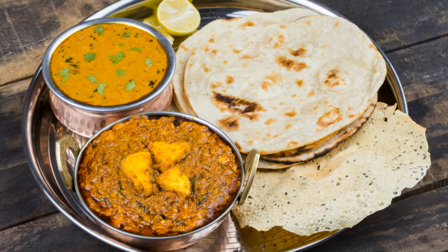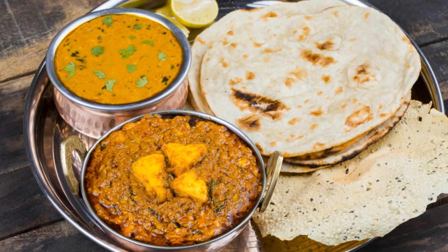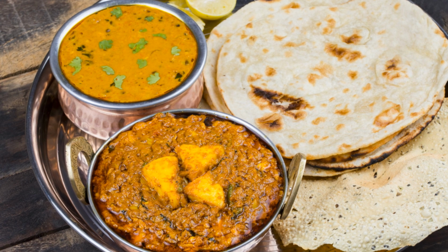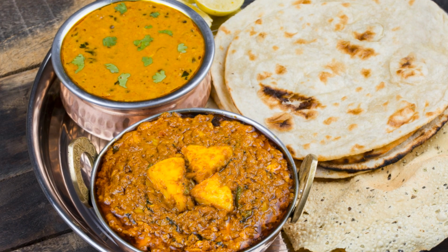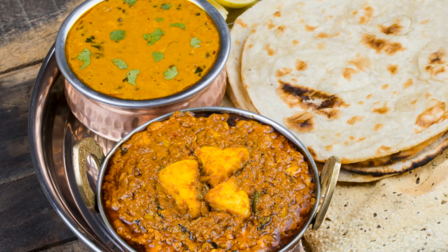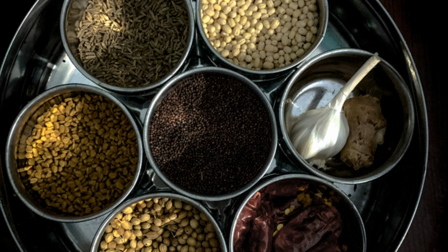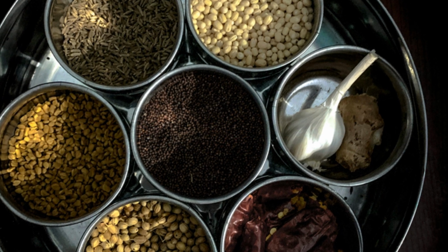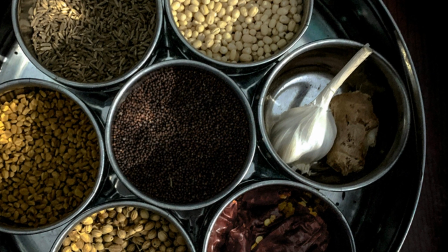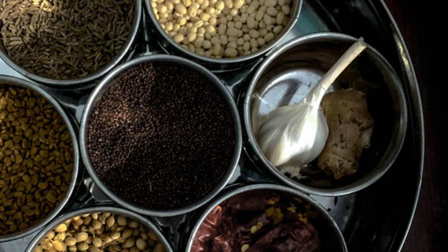Today, we're diving into 10 high-protein Indian meals. We're going to explore a range of dishes that are not only packed with essential nutrients, but also incredibly delicious and satisfying. From hearty lentil stews to flavorful paneer curries, there's something for everyone to enjoy. You can make them for under 100 rupees. Yes, you heard that right. We're proving that healthy eating doesn't have to break the bank. With a little creativity and resourcefulness, you can create wholesome, protein-rich meals without emptying your wallet.